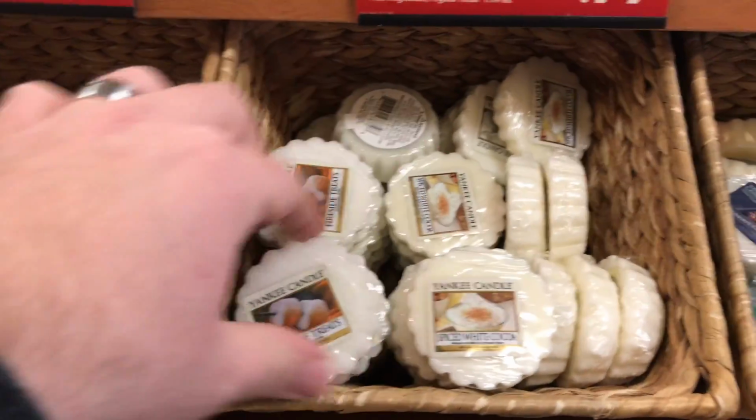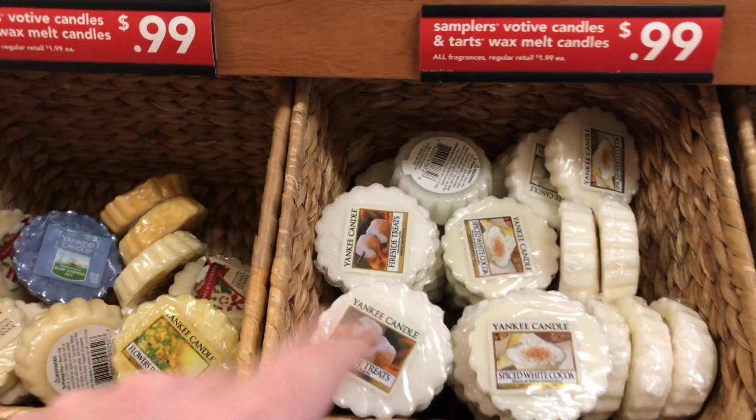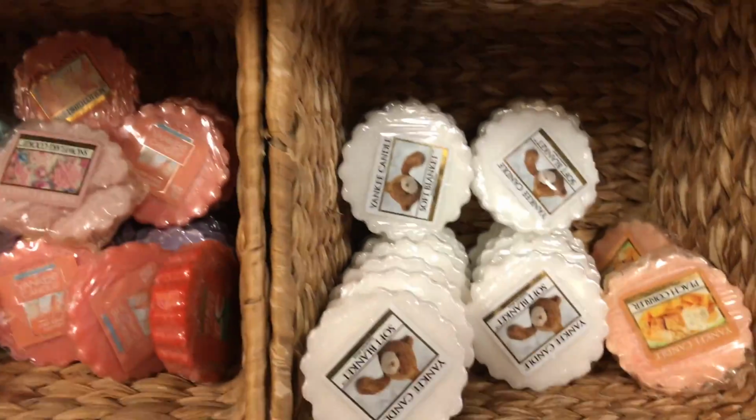So all right guys, and here we have some tarts. I know Fireside Treats, a favorite of everybody, will be back this year in the large returning favorite jar. What else do we have in here hiding? We have down here some Peeps Snowflake Cookie Soft Blanket. That's a favorite of everybody as well.